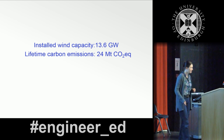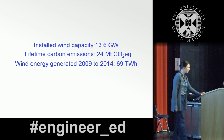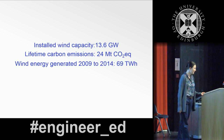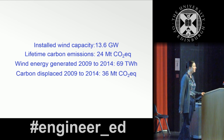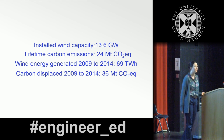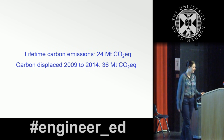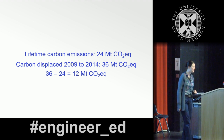My data set is for 6 years. Over that time, I know, because it was metered, that wind power generated 69 terawatt hours of energy. And because I've estimated the emission savings of that, this equates to an emission saving of 36 megatons of CO2. It's a really simple calculation. You can see we've saved about 12 megatons of CO2.